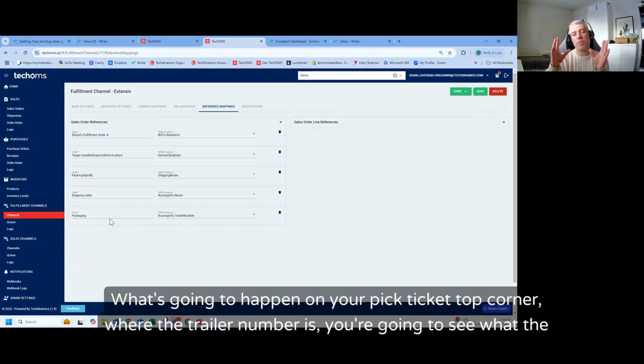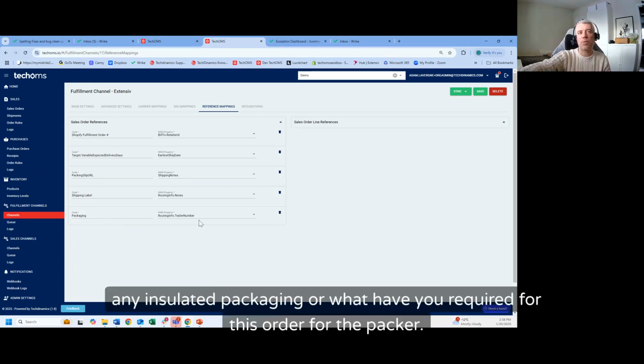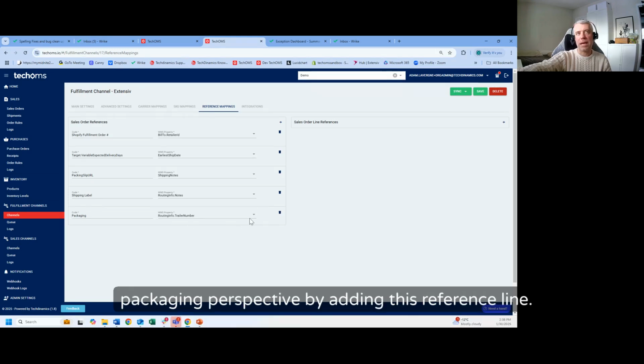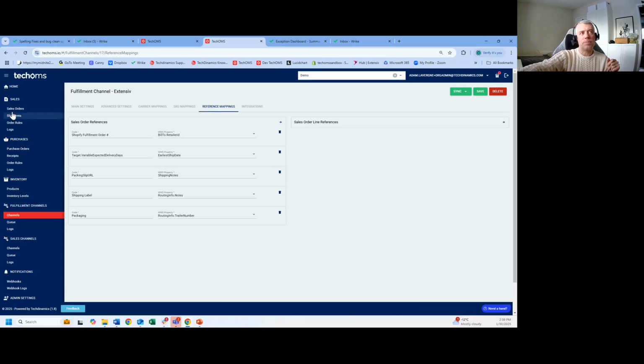So what's going to happen on your pick ticket, top corner, where the trailer number is, you're going to see what the quantity of ice packs are and any insulated packaging or what have you required for this order for the packer. Assuming you have that trailer traveling with that package, it takes the guesswork out of it from a packaging perspective by adding this reference line, or if you're adding packaging information to the order lines themselves as pickable quantity, you almost have to try to get this wrong.